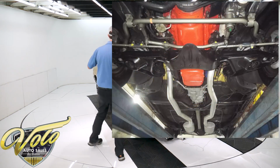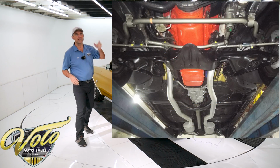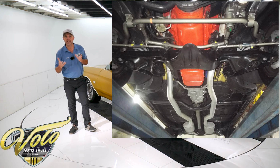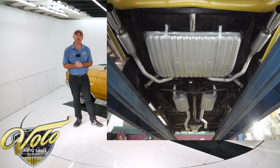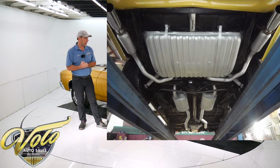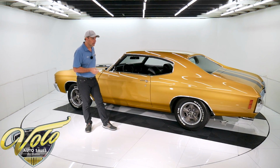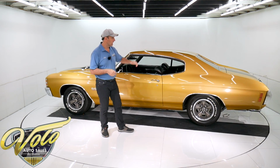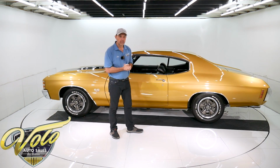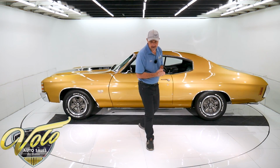Looking up at the motor, it's clean. The fuel pump, the starter, all that looks nice. The transmission and the linkage looks fresh. It has a 331 12-bolt rear end. It's got disc brakes in front. Emergency brake cable looks new. The brake lines look new. The fuel tank looks new. So very nice underneath the car.